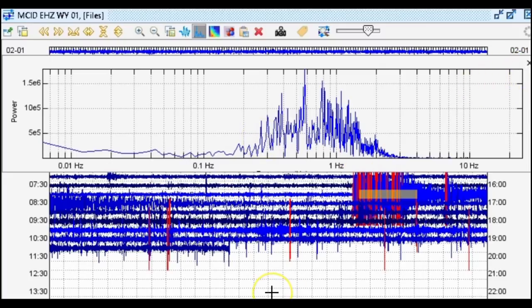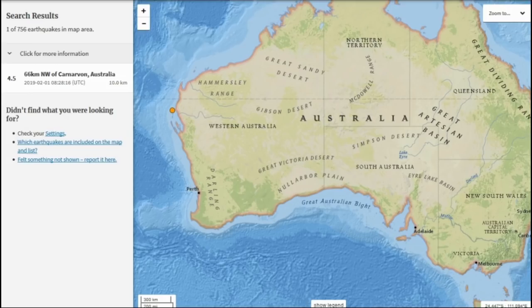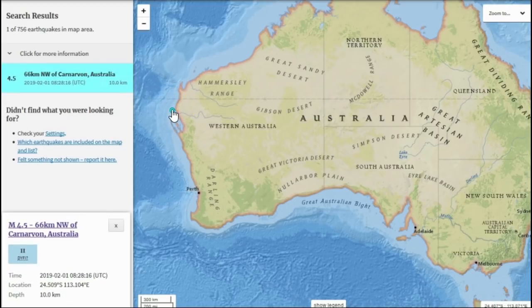Very broad range. So, now before I get to the main topic, I would like to point out this earthquake here in Australia. Notice we have Australia right here, all the way to the west. What is this little puppy dog sitting right here? Just right off the coast. Look at that. This earthquake struck off the western coast of Australia and was reportedly a magnitude 4.5 earthquake, supposedly at 10.0 kilometers in depth. It struck on February 1st, 2019 at 8:28 UTC.